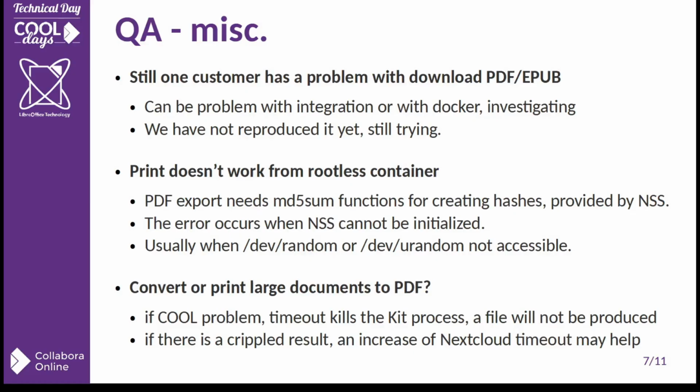There are more issues. Sometimes issues are not general and easily reproducible, so a detail must be found. For example, a customer has a problem to download PDF. It can be a problem with integration or with Docker. We are still investigating what's going on. Or another issue: print doesn't work from a rootless container. There is an explanation about how PDF works in creating hashes and using the random device.